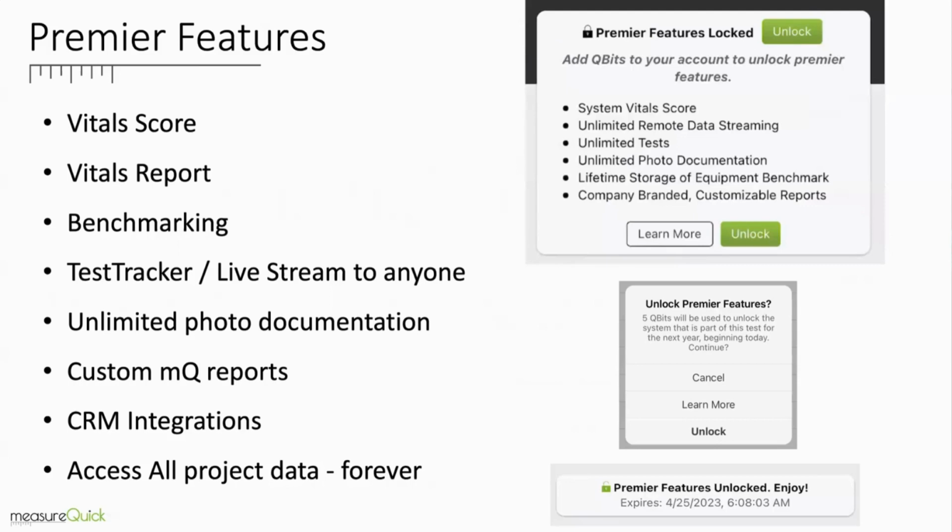The reason it's qubits is so you don't have to give 30% to Google or Apple. They take 30% off the top. So we have our own system of payment that we do. Hopefully that answered your question.